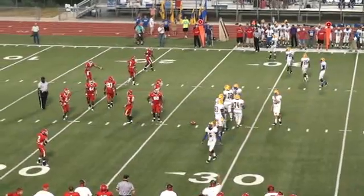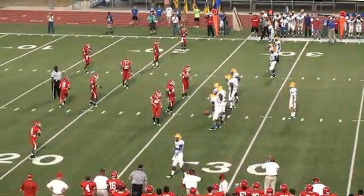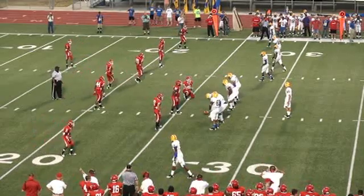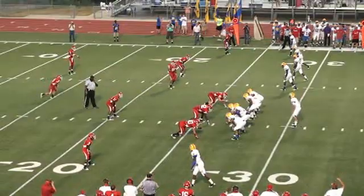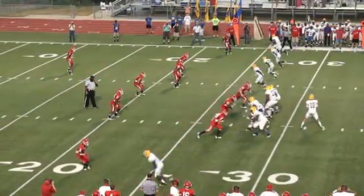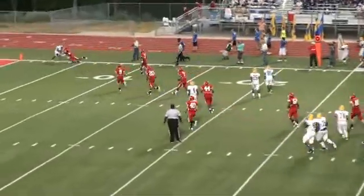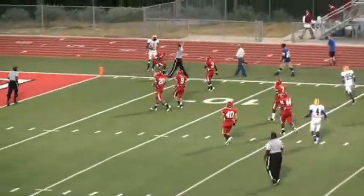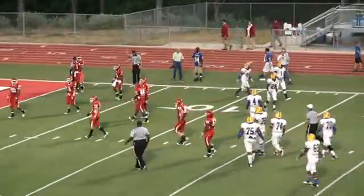4th and 4 for Jacksonville at the Bulldog 27-yard line. 4th and 4 at the 27. They've got 4 to the right side and 1 to the left. No one in the backfield other than Black. 4 over on the right side. Here's a snap back to Black. Looking right, throwing right, and it is caught down there at the 5-yard line, and he is knocked out of bounds at about the 3, but it is a reception and a 1st and goal for Jacksonville.